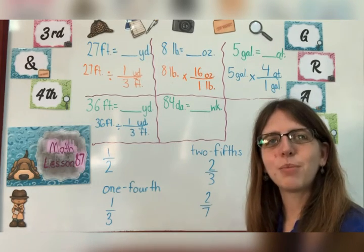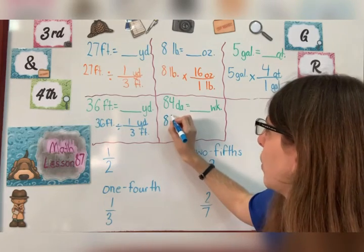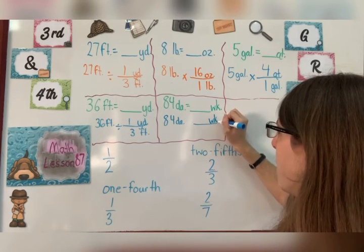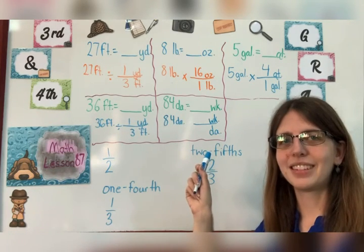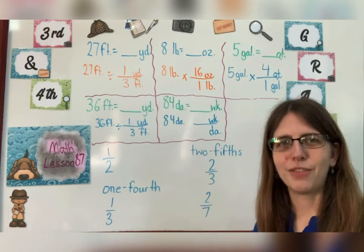Okay, our last one is 84 days equals how many weeks? So we set it up. 84 days, draw our line. Weeks goes on top, days goes on the bottom. Now write your conversion factor for weeks and days. Decide if you need to multiply or divide, and do that to find your answer.